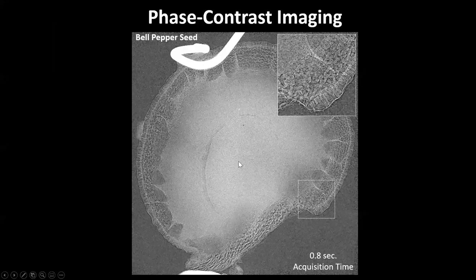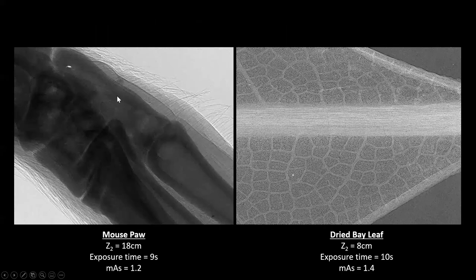Here's another seed, same story. This one was acquired in less than a second. You can see the cellular structure quite nicely. Lots of little detail that pops up. This is an image taken of a mouse paw. In this case, the object detector distance was 18 centimeters and the exposure time was 9 seconds, but it's very nice. You can see the trabecular structure in the bone. You can see all sorts of soft tissue. You can even see the hair on the mouse, which is very interesting.